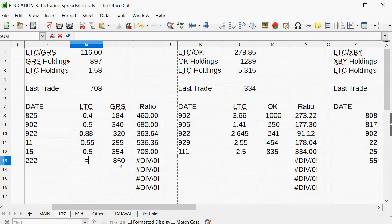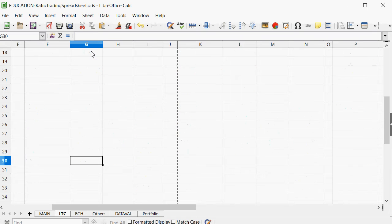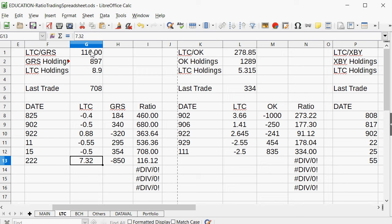And now, what's the ratio? 116. So we'll divide it by that. I mean, this is just a huge score that you get. And now you're like, okay, there's like 7.32 Litecoin. I'm even going to go 7.3. We'll do that just for rate purposes. Okay, that trade is taken care of.